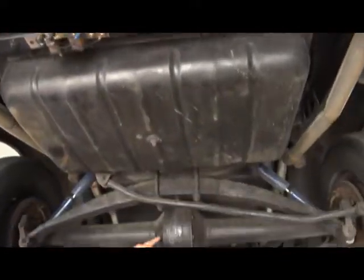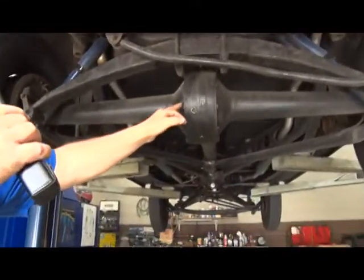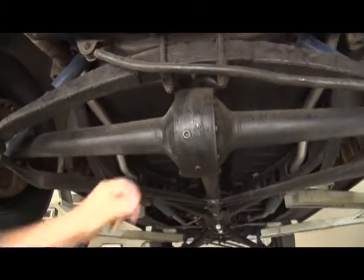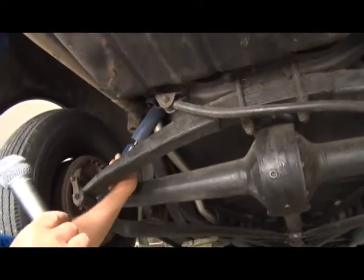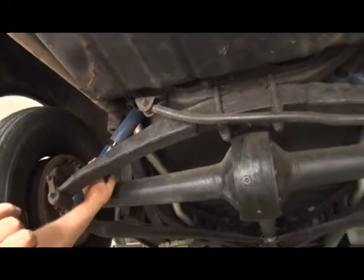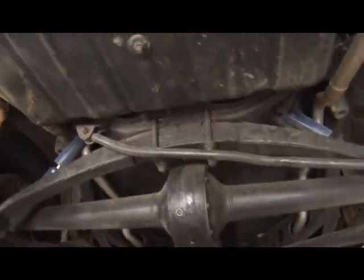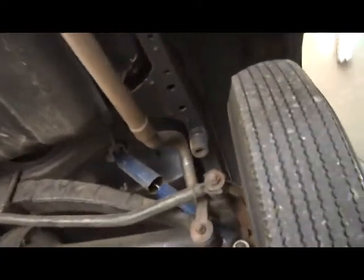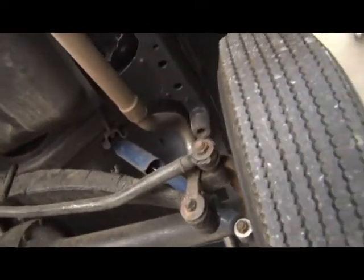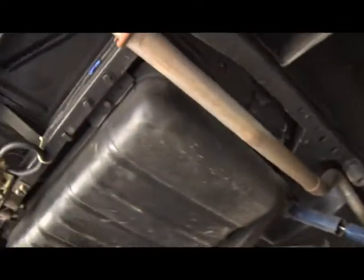The old banjo style 9-inch Ford rear end, we think it's a 3.78 gear. You can see it's got excellent, the shocks have been converted. The old knee action shocks are gone. Somebody put a tubular shock conversion, front and rear. The old gas tank is in good shape.